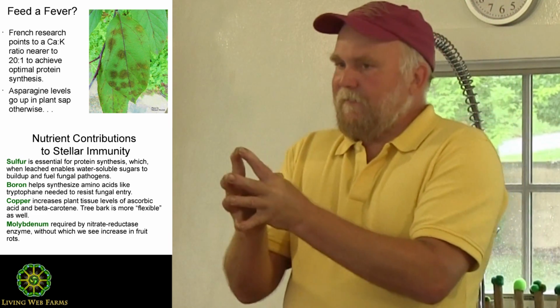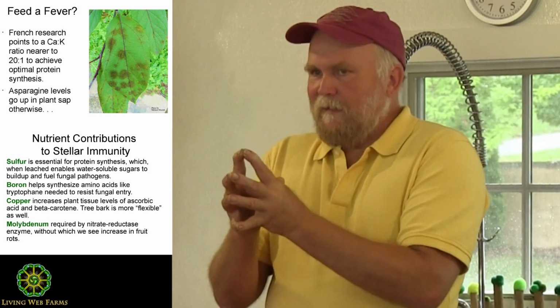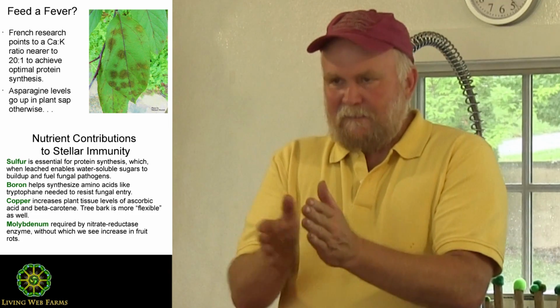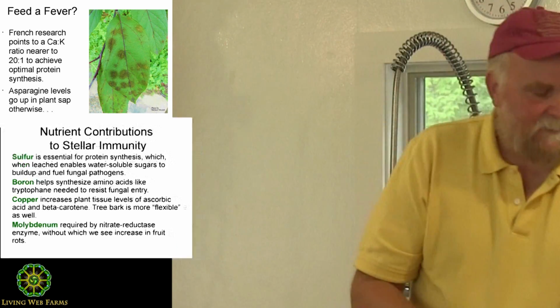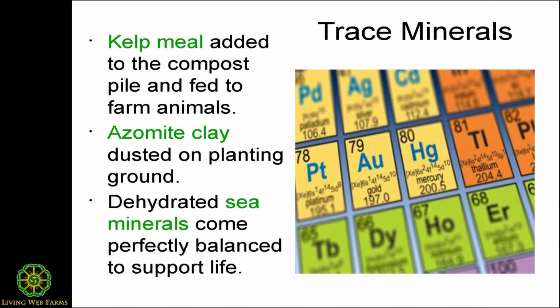Now when I get to talking about trace minerals, I'm mostly going to take a country cook's perspective, in that I don't so much say I need this particular chelated mineral form as much as I want to provide it in a general sense. And that general sense for me comes about by regularly using things like kelp meal. So I feed kelp meal to our sheep, and then their manure goes into the compost, comes out, eventually breaks down. Well, that kelp meal has a wide range of trace minerals. That's one way I'm boosting it.